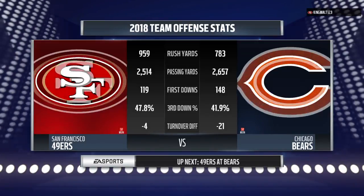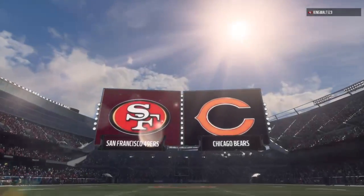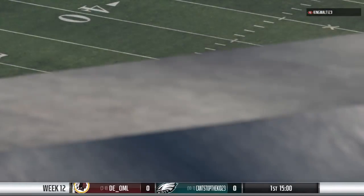Everyone. I'm Larry Ridley, and this is the NFL on EA Sports. The Bears have every intention of walking out of today's game with win number 4 on the season. It's the 49ers going up against the Bears. All right, thank you much, Larry.